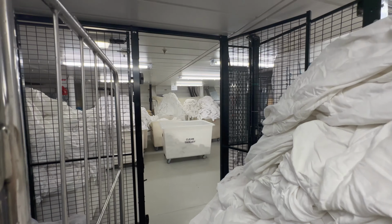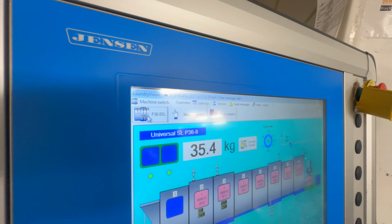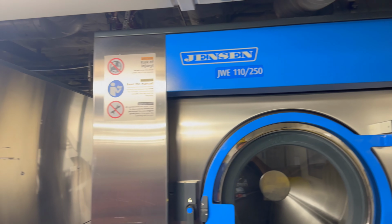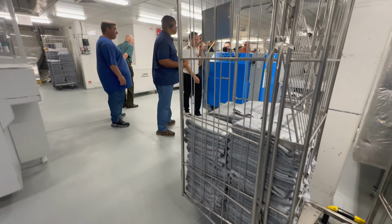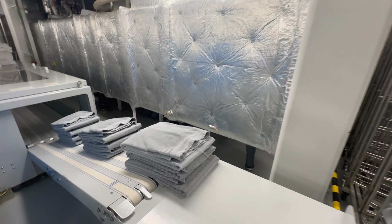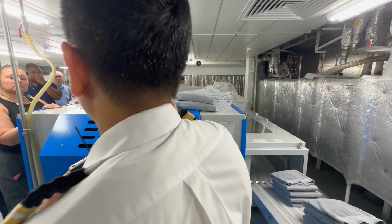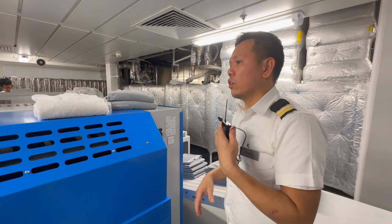Then we can pass. Then I have here these three big washing machines. All the guest clothes for the room use three to one degrees. Then for the white we use 60 to 70 degrees. The towels set up at the pool are 250, but the other towels, the Celebrity X, we use 290.